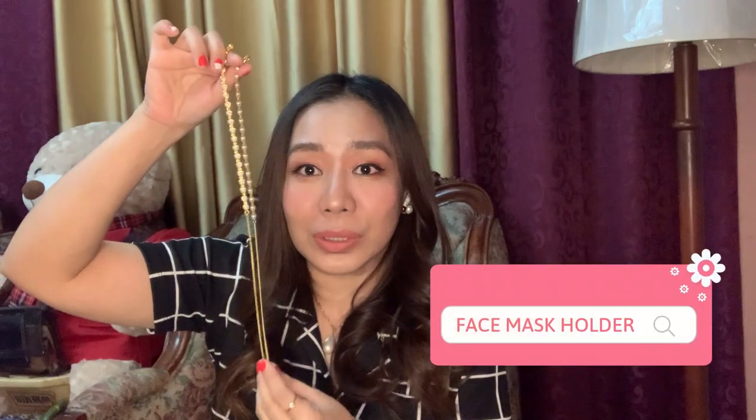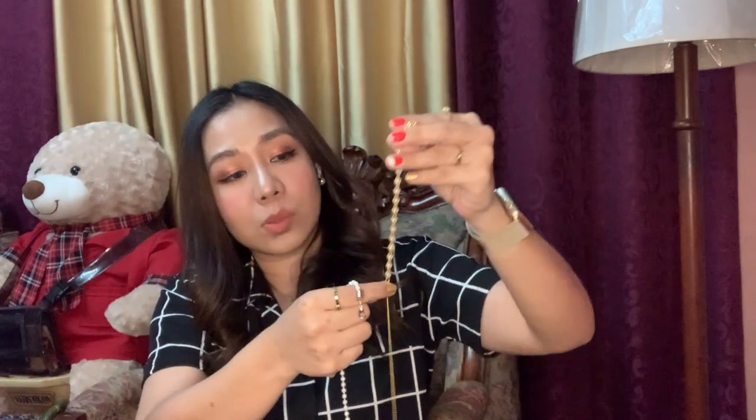Moving on to the next one is another functional item that's very important these days. These are, it's not a necklace, it's a face mask holder. So I have two types of these. Are super cute. And they also have a lot of designs and super pretty designs that you can choose from. I got the pearl one, and this one is the gold hardware with some pearls, heart-shaped pearls on it.